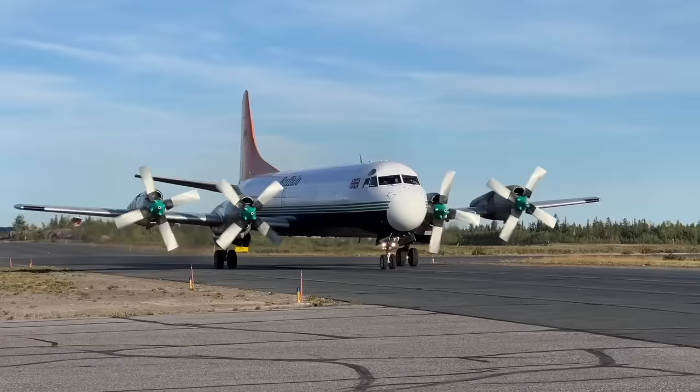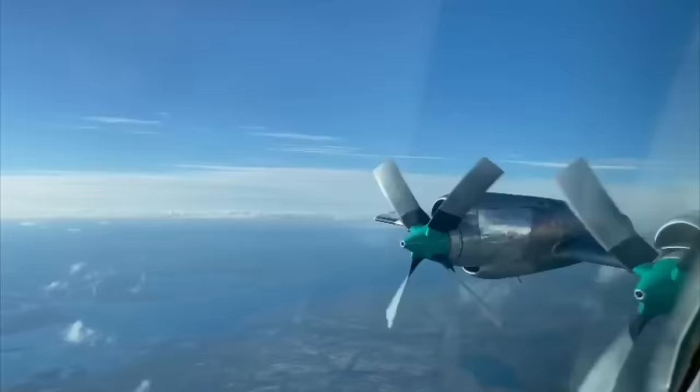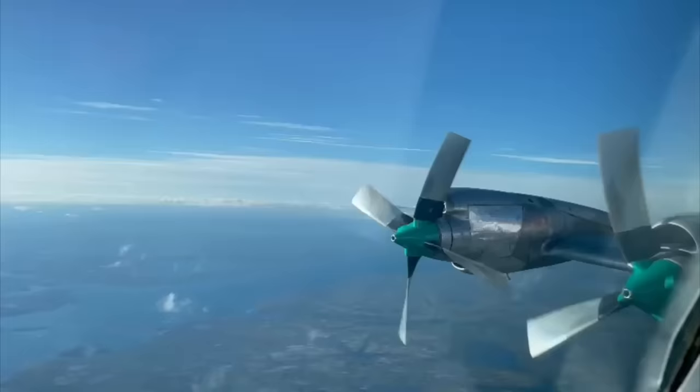What kind of engine does the Electra have? Allison 501-D. It's the same engine that's on the C-130 Hercules and the Convair 580. It's a very powerful engine and a very common engine.